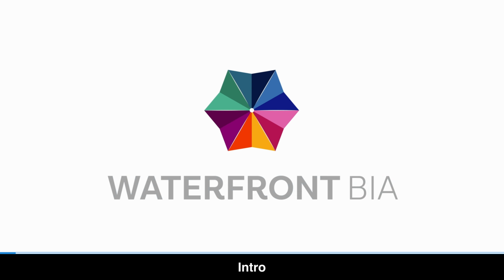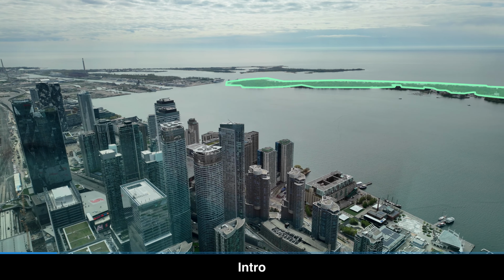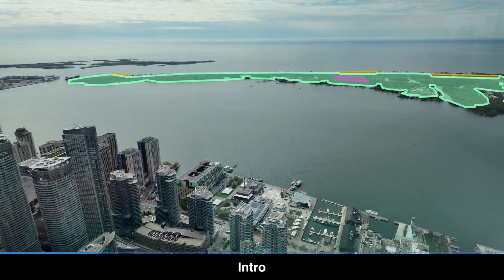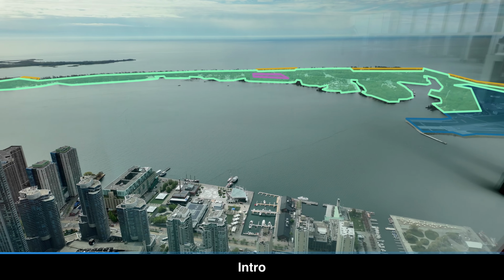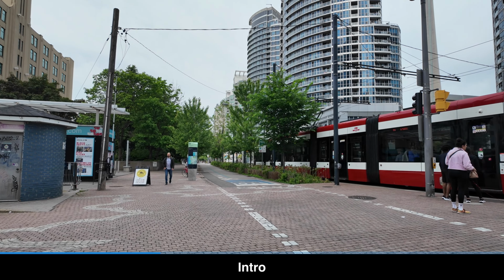Toronto is lucky enough to not only border one of the Great Lakes, but also to have an 820-acre island park with several beaches, trails, an amusement park, and a regional airport. It's time to start maximizing these waterfront destinations, making them centerpieces of our great city.